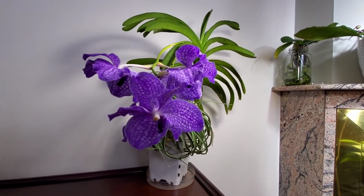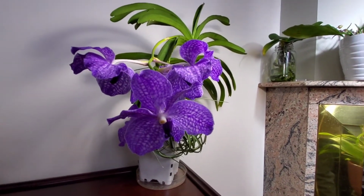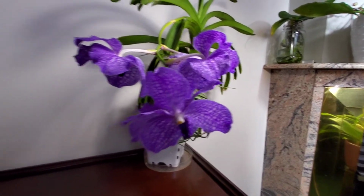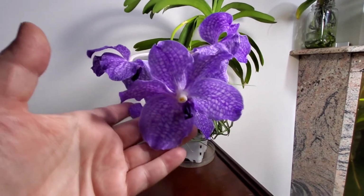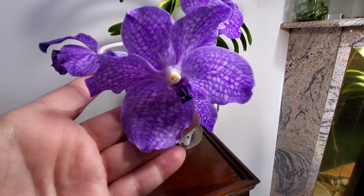Next up is Vanda Pachara Delight, which has been in bloom now for almost 2 months. And I'm going to miss these flowers a whole lot. They are gorgeous, just wonderful.